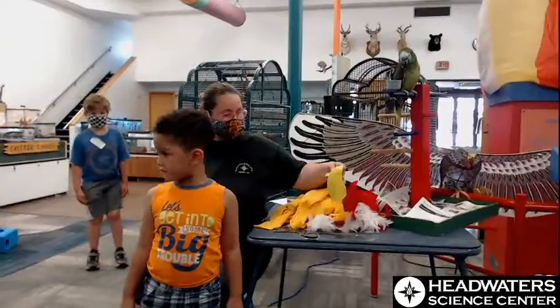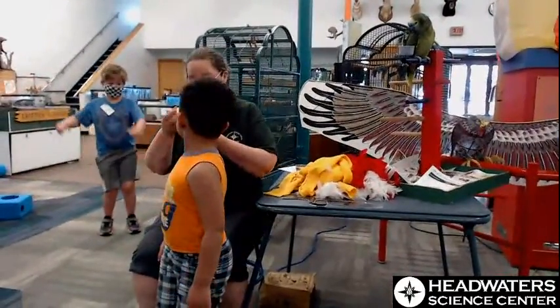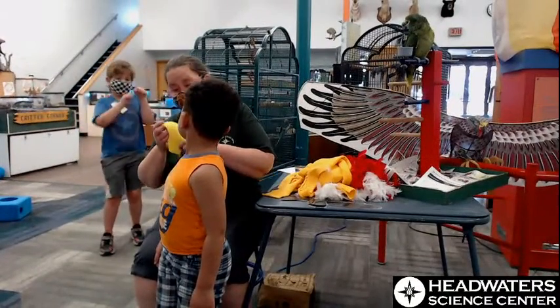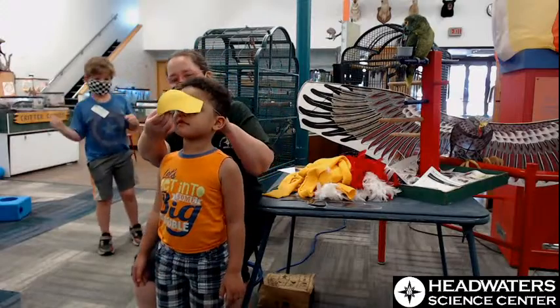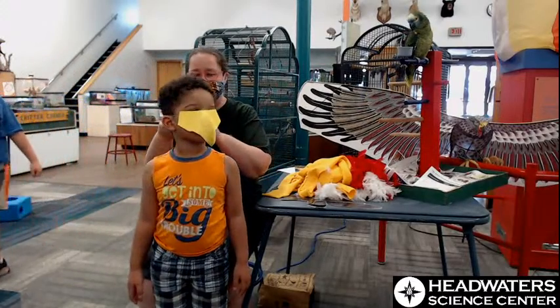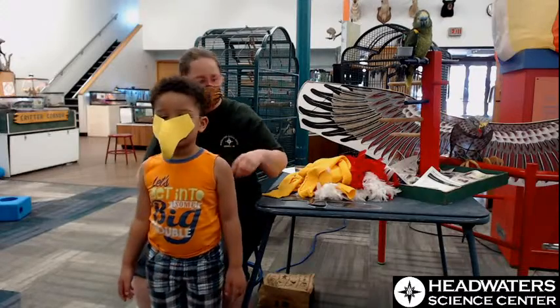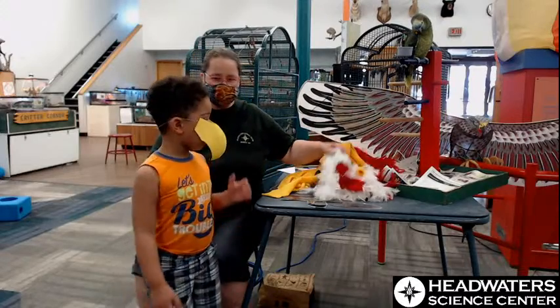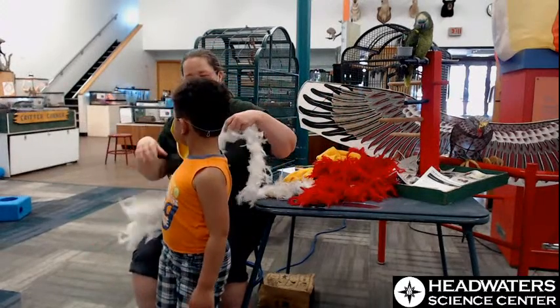So bald eagles are a kind of bird. You're doing a great job. They're a kind of bird that's called a raptor, and so they have very sharp, pointy beaks, just like that. Perfect, Carter. Tighter so it stays up. Oh, look how handsome you look. And they also have feathers, right?